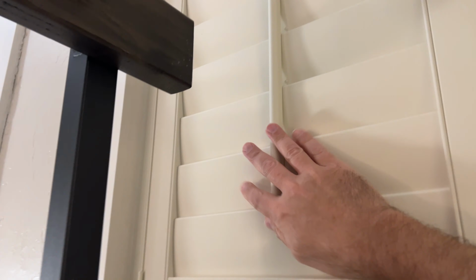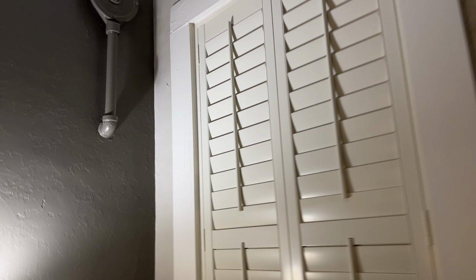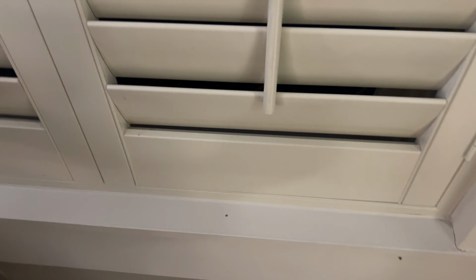They close all the way, which once again, we'll find out in the morning if these block out all the light, because that's kind of a requirement for me. If I want to sleep past dawn, got to be able to shut out all the light. And I mean, they don't really seal up completely. Well, yeah, they do. If they're closed properly, they do seal up completely. So we'll see in the morning.